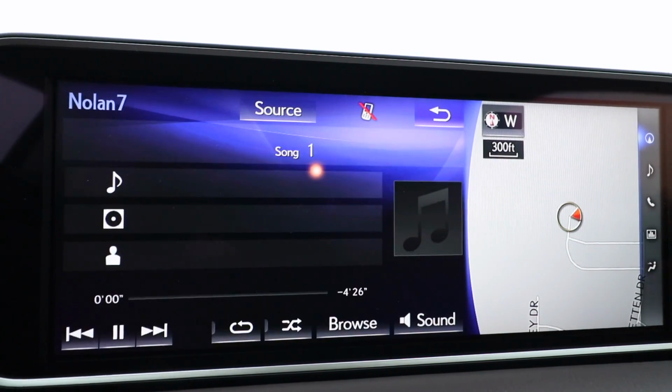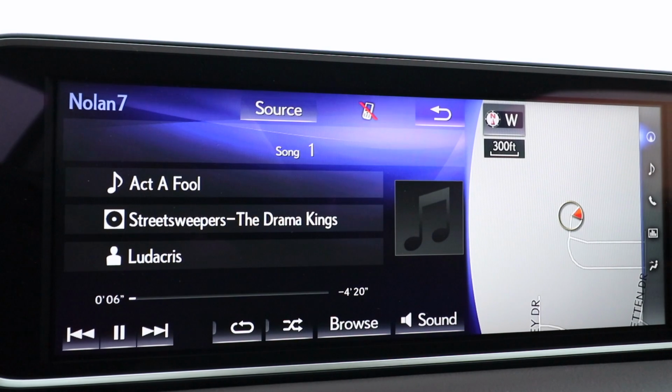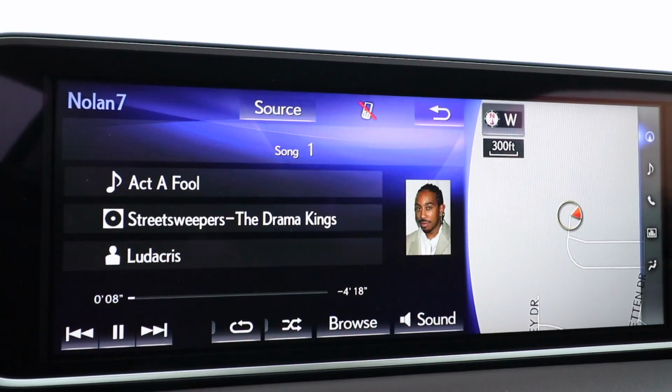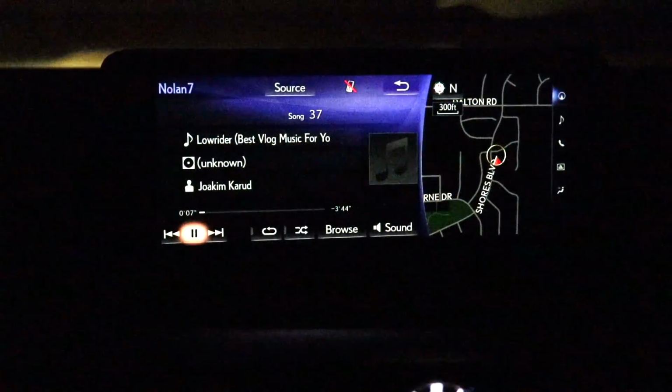Other Lexuses for 2019 have gotten Apple CarPlay, and Android Auto will be on its way, so stay tuned for that. The Mark Levinson sound system is very good. You still get a premium sound system if you do not have that, but let's take a listen to the Mark Levinson system.